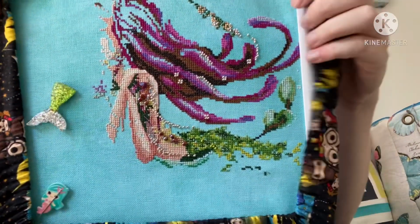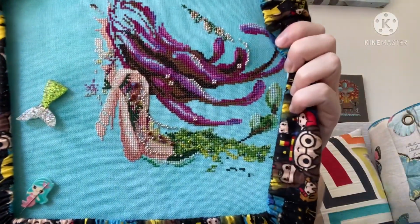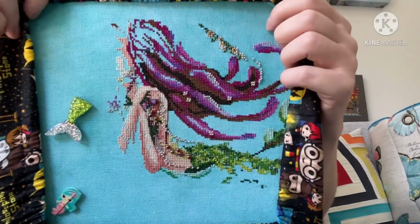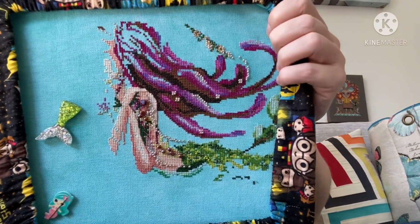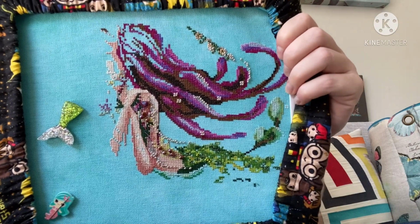In hindsight, I probably would have went a 28 count. I think that would have helped me a little bit with the beads. But either way, I actually don't think they're looking too crowded at all. It's beautiful. It's such a pretty piece in real life. I'm hoping the video does it justice for you guys.